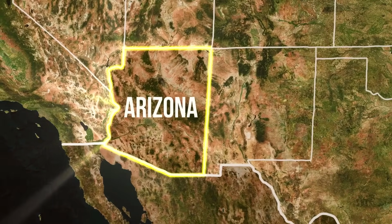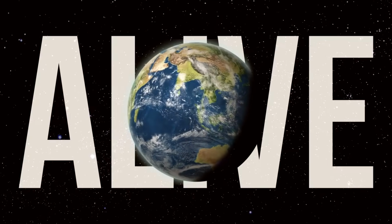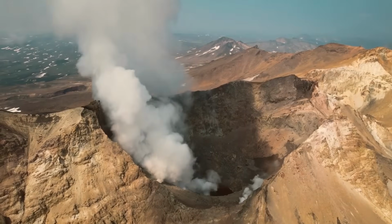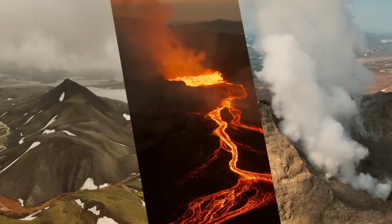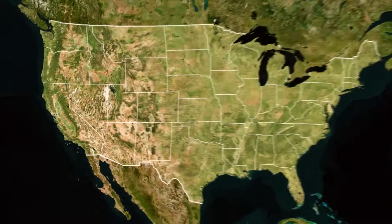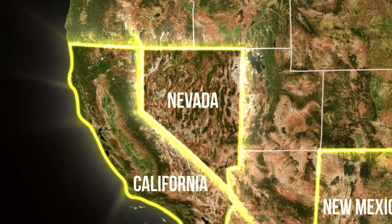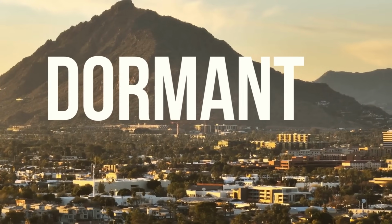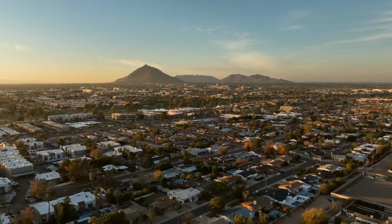In Arizona? That's right, the ground keeps shifting under Arizona, reminding us that Earth is alive. No panic though, let's arm ourselves with some context. 20 American states have extinct, active, and dormant, currently sleeping, volcanoes. Among such states, you can find California, New Mexico, Nevada, Utah, and Colorado. On the bright side, Arizona's volcanoes are dormant at the moment, but it doesn't mean they won't go off in the near or not so near future.